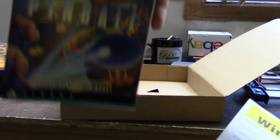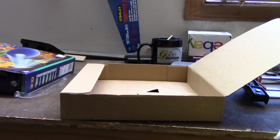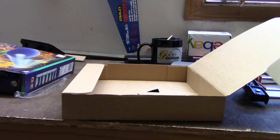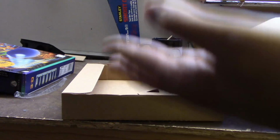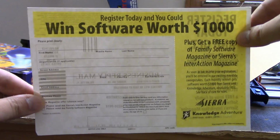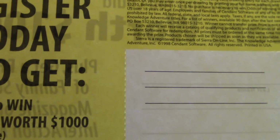is the manual, which belongs in the CD case, one little registration card with a much newer Sierra logo, and the CD in a very basic envelope. I remember when we got this in 1995, it was a lot more full than this. So this has got to be a much later release, probably from the late 90s, maybe even the early 2000s, which is disappointing. But yeah, there's the registration card. And the back of it. See if there's a date on it. Okay, 1998 it looks like.